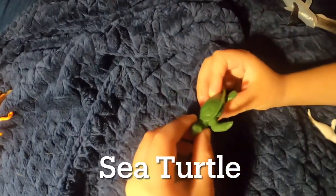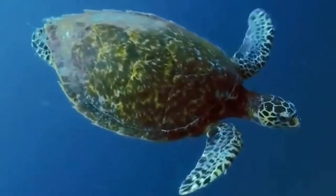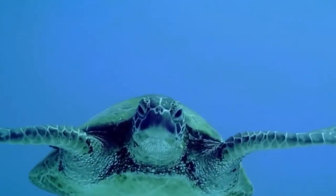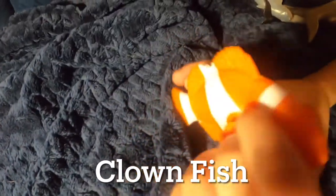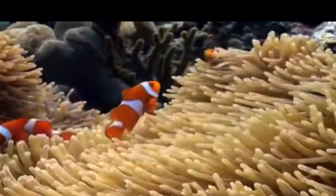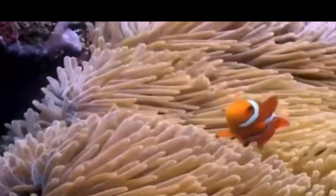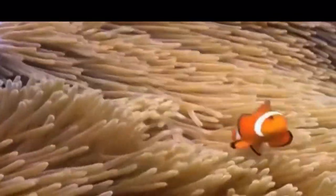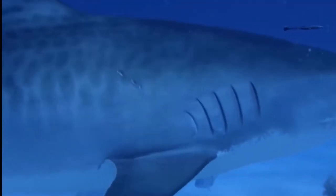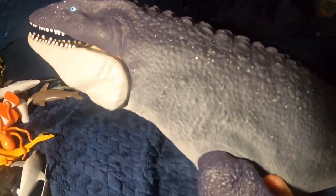Okay, here's a sea turtle. Here's a big giant clownfish. Tiger shark. Giant Pacific mosasaurs.